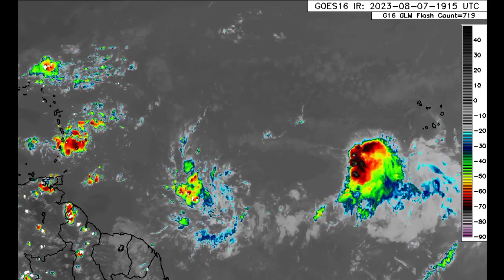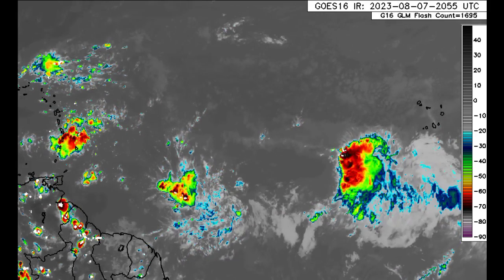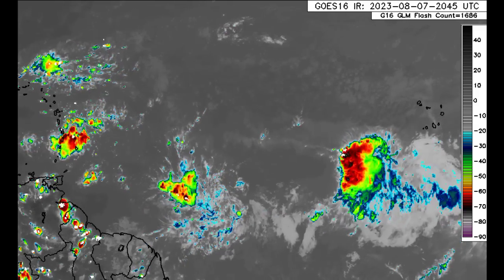And so guys, as these waves approach, I will continue to go into details, and stay tuned for my update video tomorrow morning in terms of what to expect.